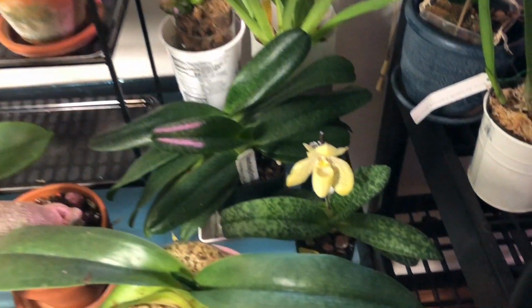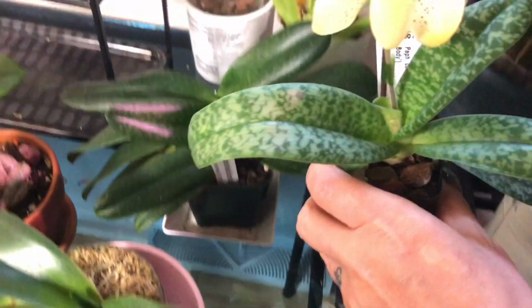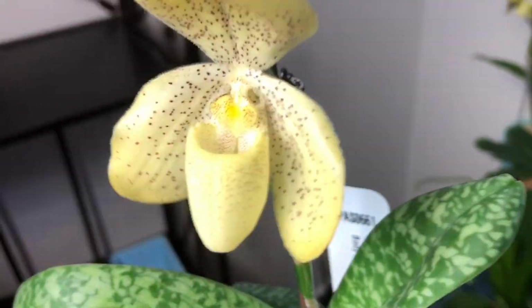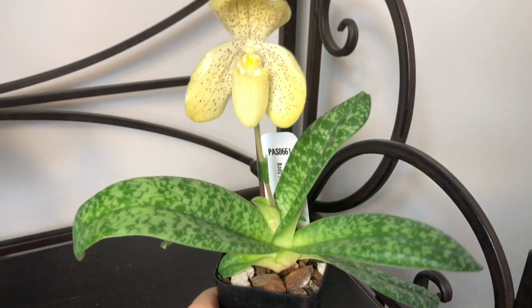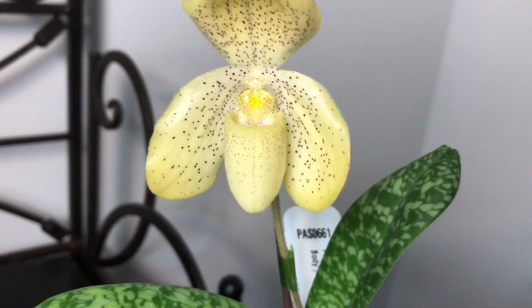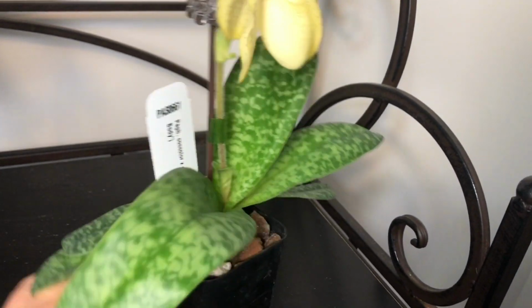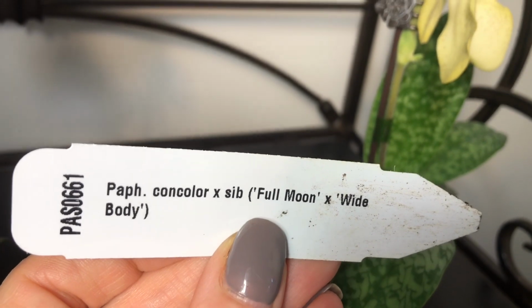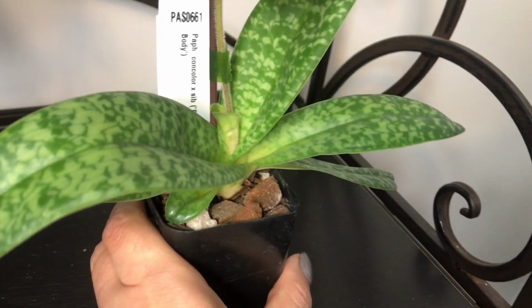And there is another puff from Asia, concolor itself, the parent of the previous one. This one is yellow with purple freckles all over. This one has a single flower, a little bit larger than the white one with two flowers. And I read about concolor, it might give you one flower sometime. Next time it might give you two or even three flowers.